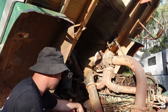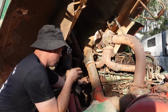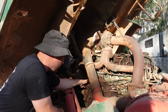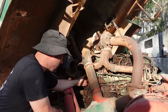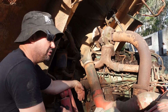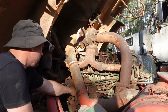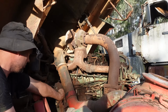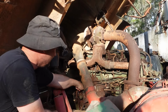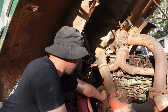Best way to bleed these inline pumps is go to the opposite end of the pump itself, so you get all the air out. Once that head's full of fuel, the injectors will bleed themselves. So the few Volvos that I've got, I generally just crack this diaphragm here, and that diaphragm's just there to take a spike out of fuel pressure. It's just like an absorber or an accumulator, basically. So if you crack that, it lets the fuel out from behind it. Prime her up till she's hard, and it should just fire straight up.